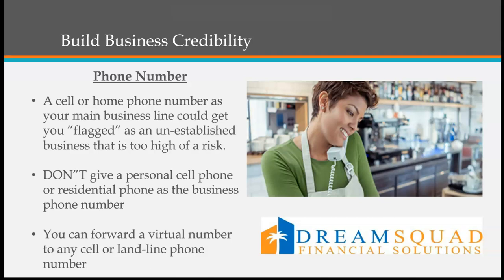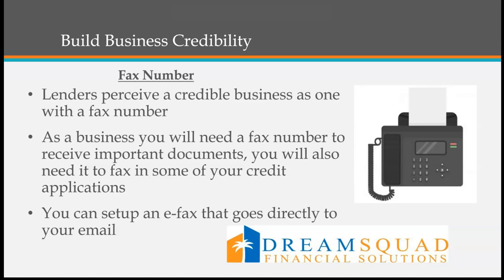You got to do your research to make sure that it is acceptable in the business credit world. Fax number. This is so important.